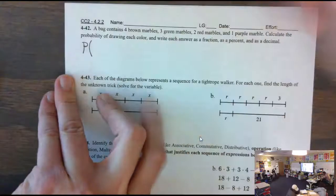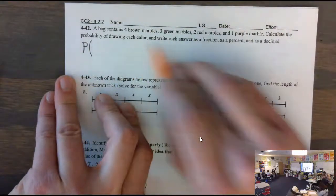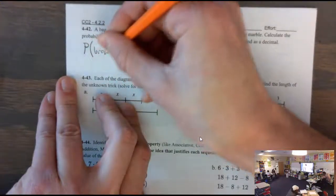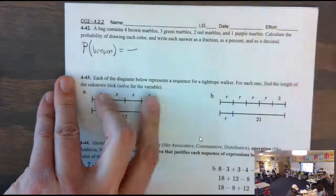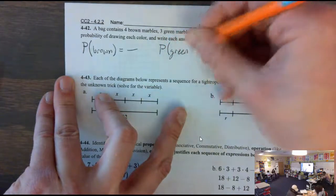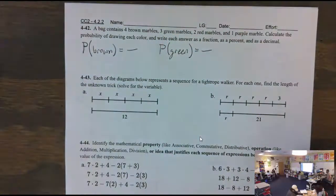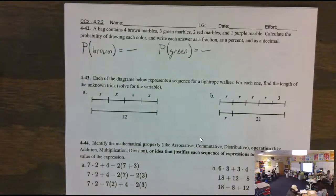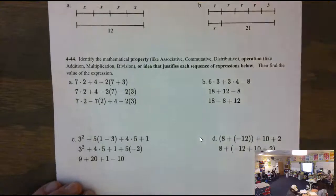So what I'm looking for is like P of, and they say each color, so we need to talk about each of them. It's like P of brown. And then there'd be a fraction, right? P of green. Because this is how we write probability, and we need to get into that habit. 43 is a lot like the Cecil tightrope problems that we've seen before. And then 44 is one where I typed a lot of extra stuff. So look at 44 real quick.